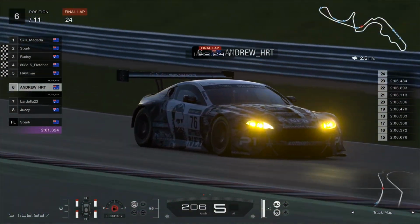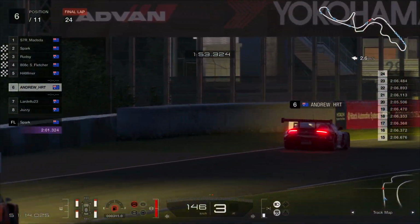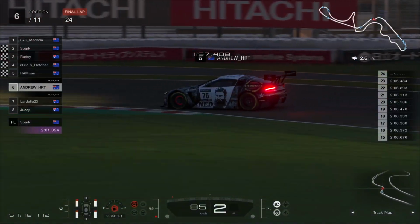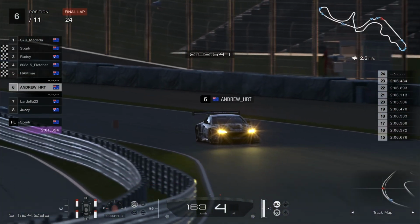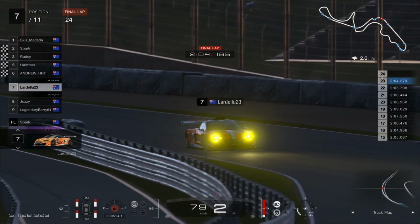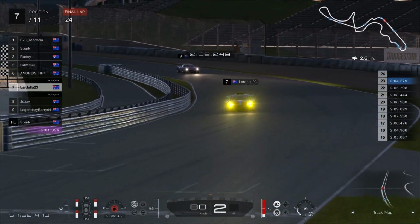Alright, wow, that was exciting. Exhilarating. Last couple of corners. We're looking at Andrew HRT now. He's running on fumes. Is he going to make it to the end? Alright, and across the line. He's just made it. Liddell's run out. Oh, we thought Andrew HRT was going to go short.